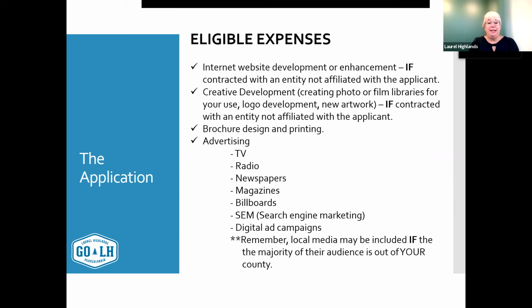Eligible expenses. This is where you need to spend some time and really look at what the committee is going to fund, because they will go through that budget sheet and they'll get a red pen and they'll cross out things that are not eligible. So why put something in there that you're not going to get money for? Be very careful about what it is that you ask for.